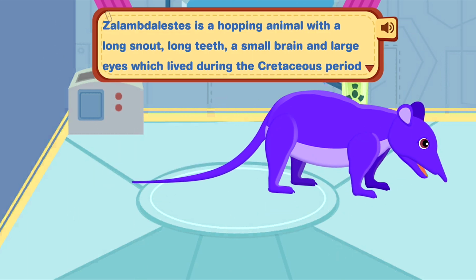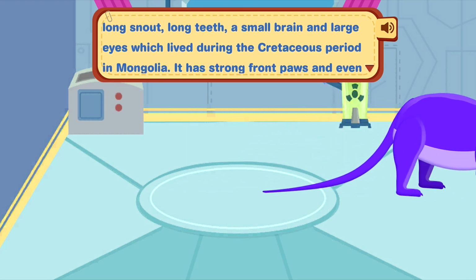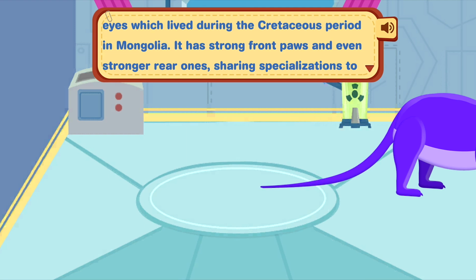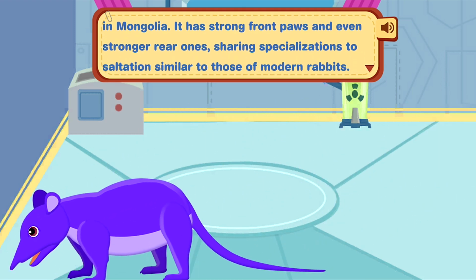Zalambdalestes is a hopping animal with a long snout, long teeth, a small brain, and large eyes, which lived during the Cretaceous period in Mongolia. It has strong front paws and even stronger rear ones, sharing specializations to saltation similar to those of modern rabbits.